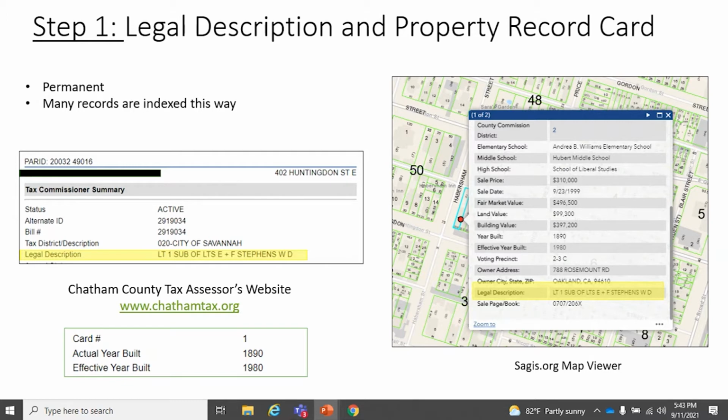I usually start with this example on the right, which is the sagis.org map viewer. If you go on sagis.org and put in your address, you'll get this data card. And down at the bottom, there'll be this legal description. A legal description looks like a ward name and lot number or numbers.